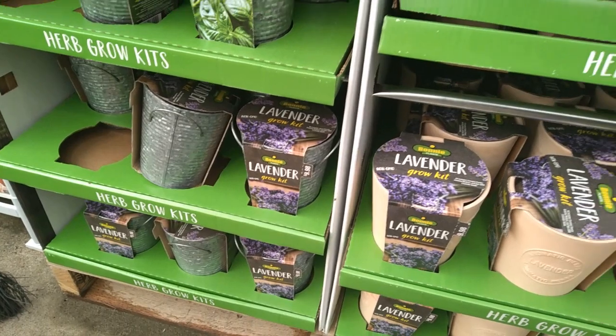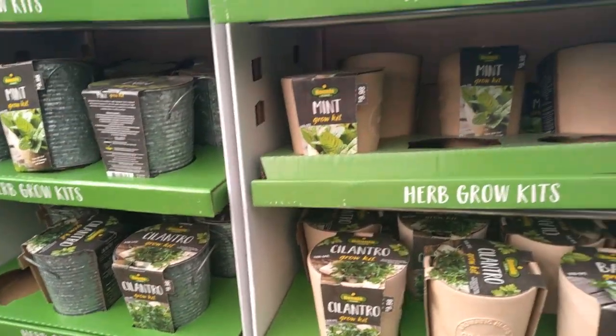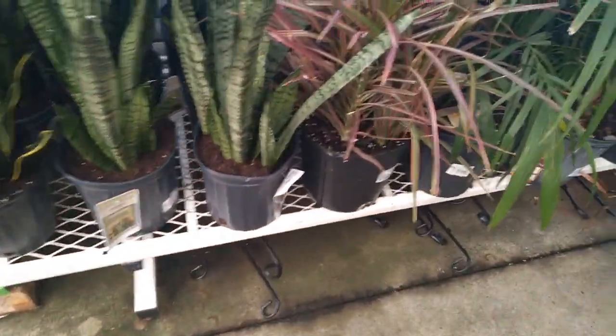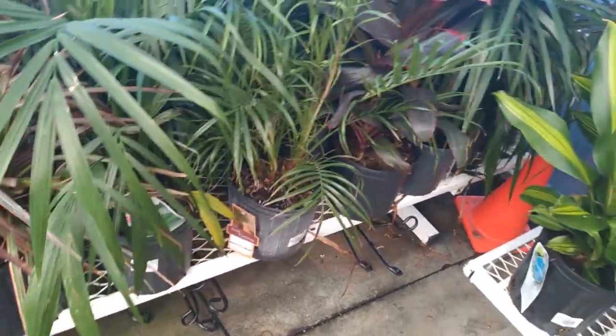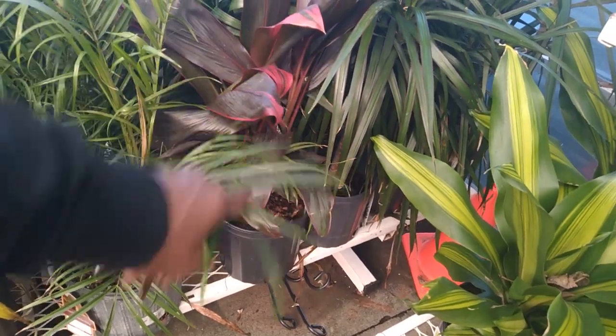They have basil, cilantro, and catnip mint. Cool. Nice Jacina here. Color, quarter line as well. Guys, all of these are $14.98.